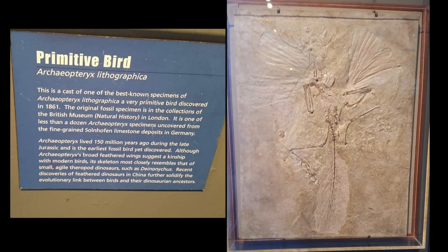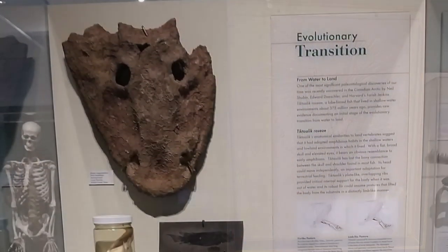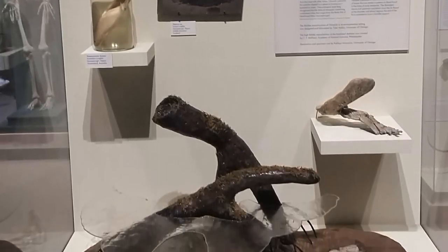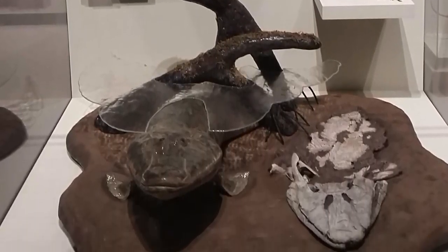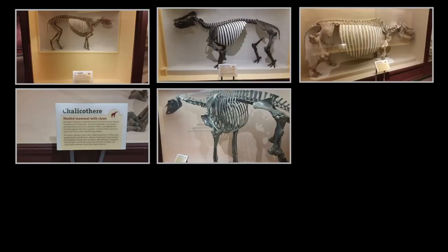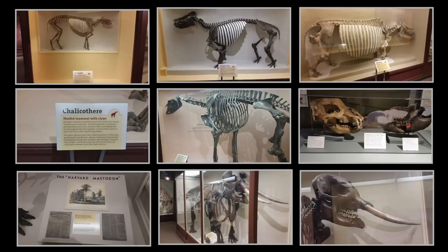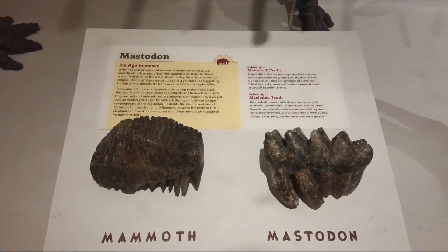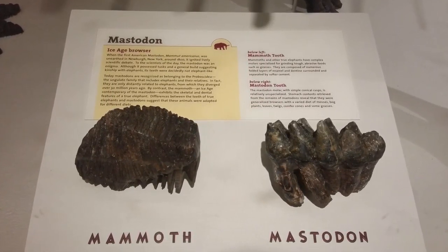Several transitional fossils are shown, including the Archaeopteryx, which is the dinosaur to bird transition, displayed as a cast, and the transitional fossil Tiktaalik, showing the transition that animals made from water to land. Of special note is an interesting display of Cenozoic fossils, including a mastodon and a comparison of a mastodon and mammoth tooth to show adaptations to different environments.